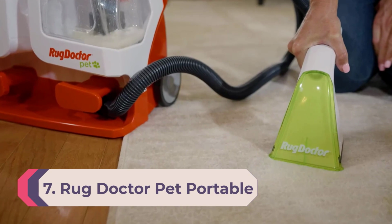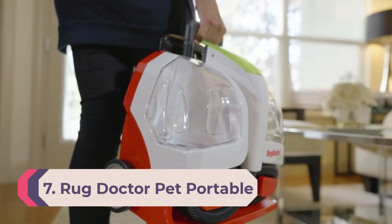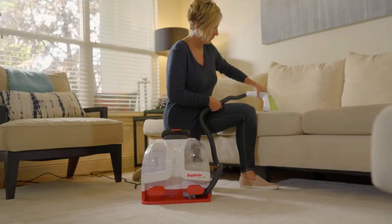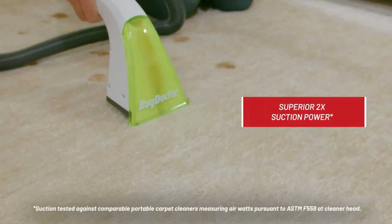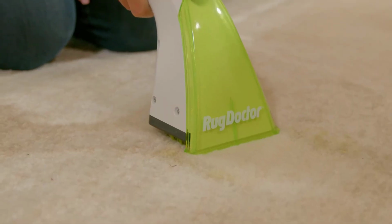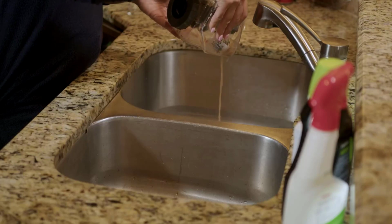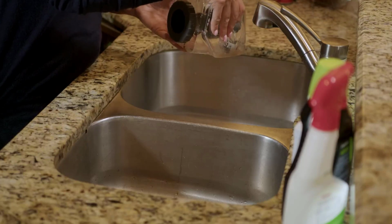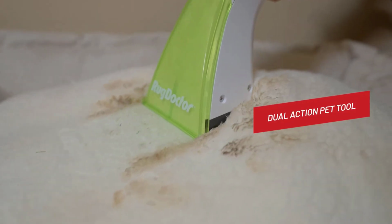Number 7. Rug Doctor Pet Portable Spot Cleaner. This Rug Doctor is a real workhorse that powered through our tests and did the best job at removing fresh stains, old stains, and odors. Exactly what you need when pets are part of your family. Its large tanks hold 64 ounces of cleaning solution, so there's a lot less refilling and emptying during big or multi-room jobs than you would experience with smaller models.